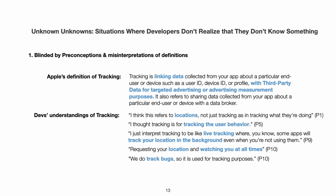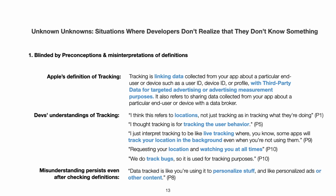One main problem is developers relied on preconceptions that differed a lot from Apple's definition. For example, when seeing the word tracking, developers often immediately think of location tracking, user behavior tracking, and bug tracking, while none of them is mentioned in the definition. Furthermore, misunderstandings were still prevalent even after we requested developers to read the definitions.